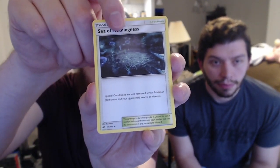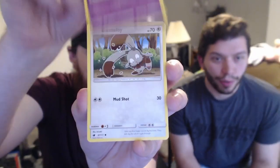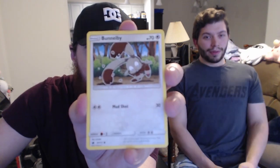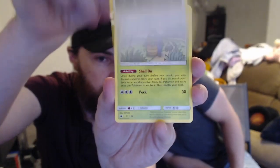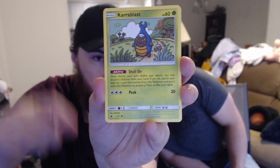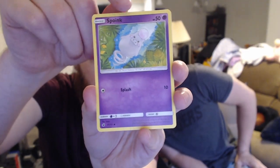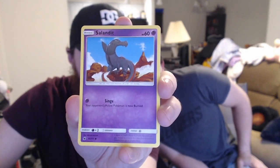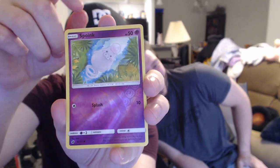Sea of Nothingness. Mm-hmm. Chime Echo. There it is. Oh, it's trying. With the card in the back? No, the camera. Oh, yeah. The focus. Maybe if I get out of the picture. I can slide it over. Carablast. Yeah, that worked. Spoink. Spoink! Salandit. Love Salandit. Hate Salandit. Poison them. Reverse right. Spoink.